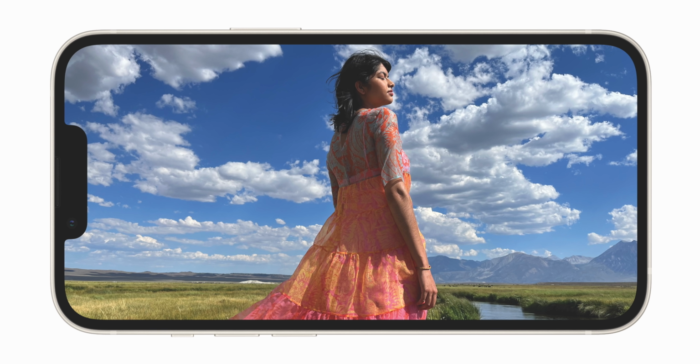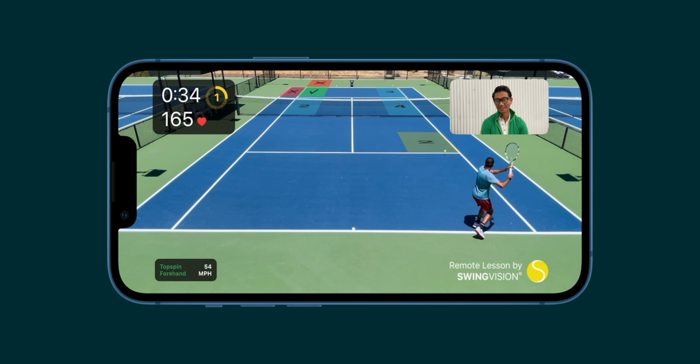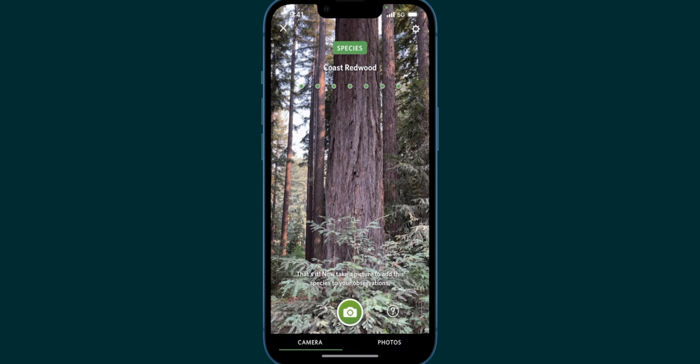Now, the only other design change that Apple surprisingly didn't spend much time on is the notch getting smaller. So it is 20% smaller. So if the notch was something that bothered you, it's gonna be a tiny bit smaller. 20% is okay, so I don't think we're close to seeing the notch go away just yet.